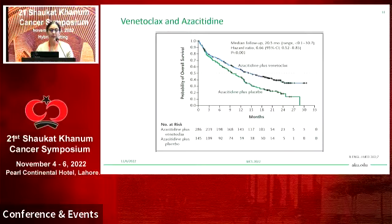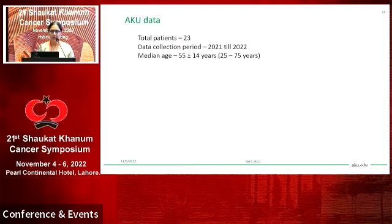So this is a very, very recent trial that has been published. If you look at this chart, then using azacitidine alone or with a placebo, as compared to azacitidine plus venetoclax, clearly provides a very good survival advantage when you use it in combination therapy. So for our data, I've just used a subset of patients for the last 2 years. The median age was 55 years, ranging from 25 to 75 years. And this is an outlier, and I can tell you why we use this. There were about 16 males and 7 females in our data.